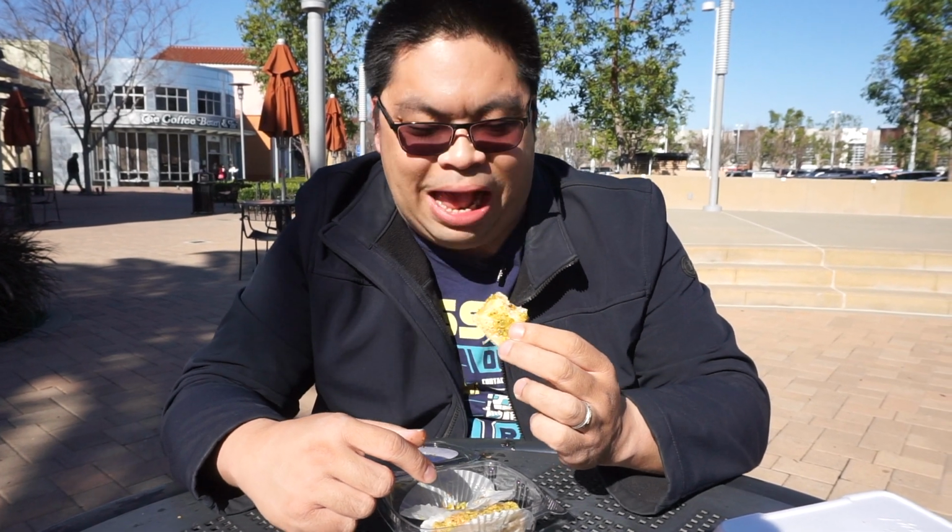This will be really great with ice cream. Okay. They sell ice cream there too. This would be a good combo with ice cream. This is that right saltiness and texture. Really good.